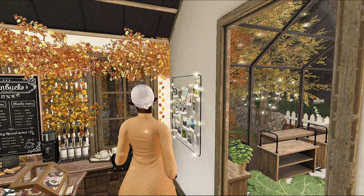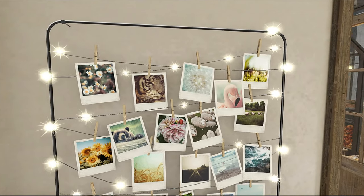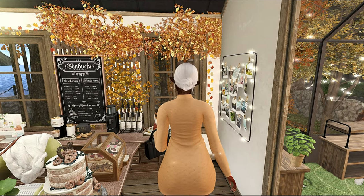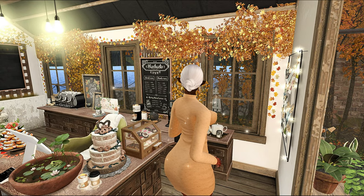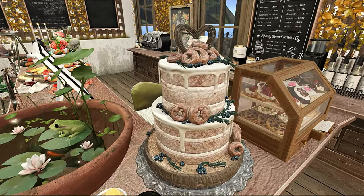This place, I can smell the brown sugar. I can smell the toastiness of the ooey gooey cookies. I love that this is a very small space, but it is very quaint. I also love that I can fit.